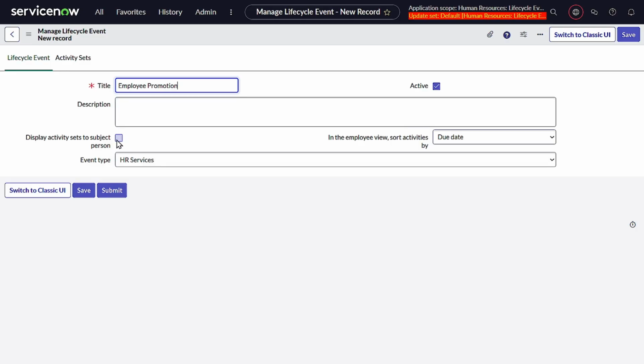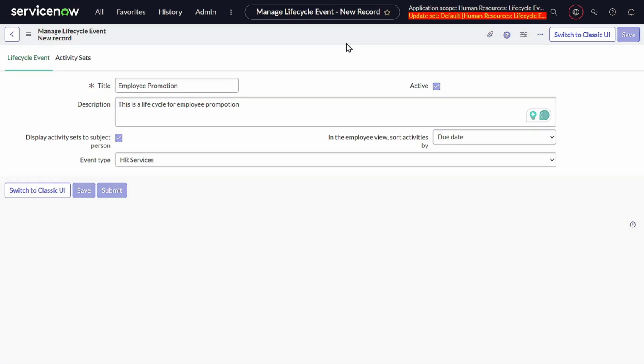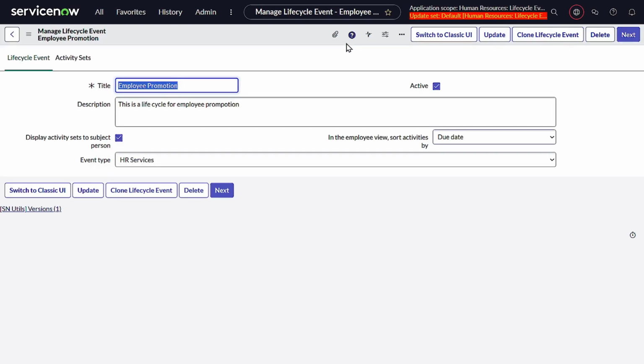to subject person. Okay, we'll click it, yes, no, it's up to you. Okay. Lifecycle for employee promotion. Okay, and I will just save this out. Now we have a classic UI which you don't want to look into also. Okay, because it's not that user friendly. So I always try to do it on the new UI only.